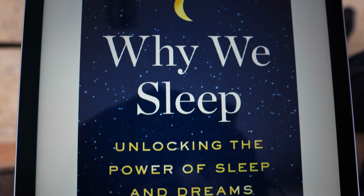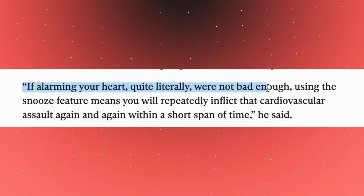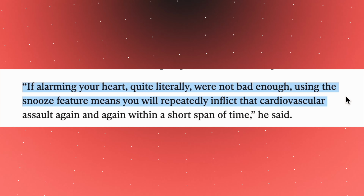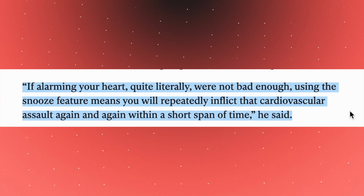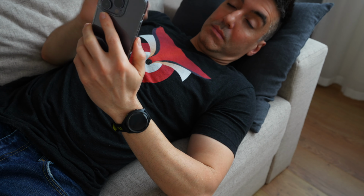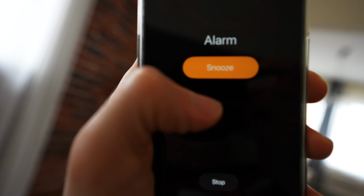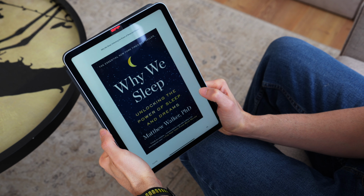According to Matthew Walker, author of the book Why We Sleep, quote, "If alarming your heart, quite literally, were not bad enough, using the snooze feature means you will have to repeatedly inflict that cardiovascular assault again and again within a short span of time." Many times you tap the snooze button on your phone when you're semi-conscious, which is why it might not feel like you've snoozed 7 or 3 times, it's just all really hard to tell.